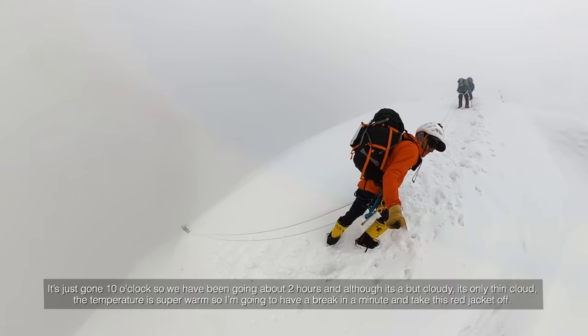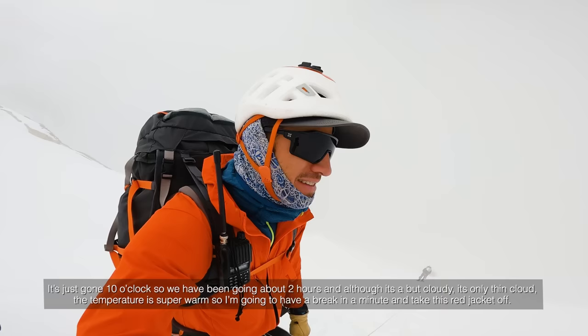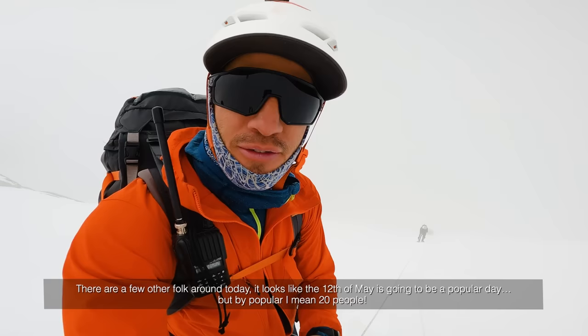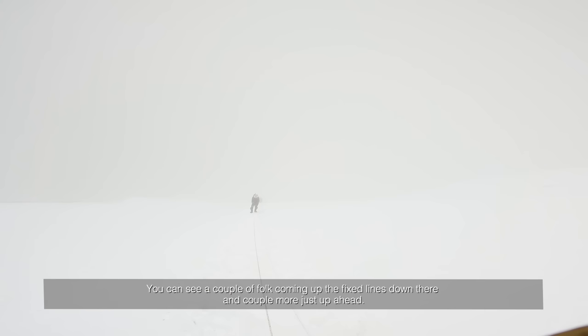So it's just gone 10 o'clock. We've been going about 2 hours, and although it's a bit cloudy, only thin cloud, the temperature is still super warm. So I'm gonna have a break in a minute and take this red jacket off. There's a few other folk around today. It looks like the 12th of May is gonna be a popular day, but by popular I mean 20 people. So you can see a couple of folk coming up the fixed lines down there, and a couple more just up ahead.